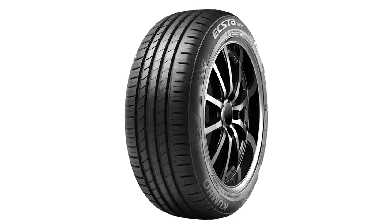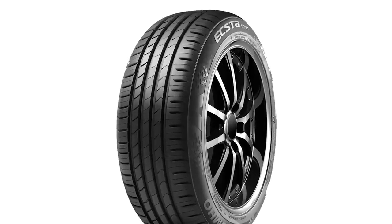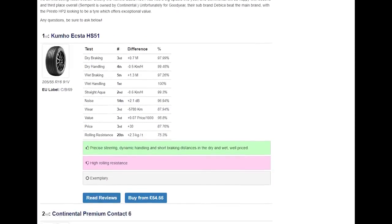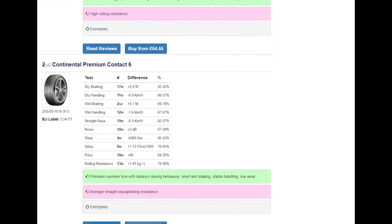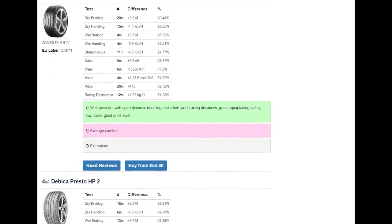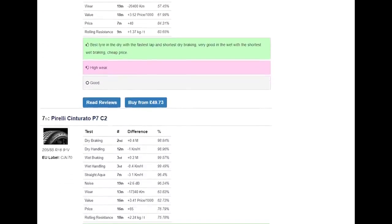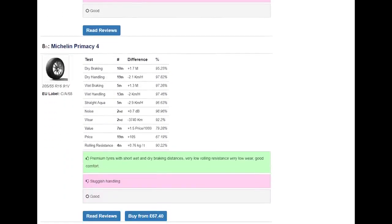The new Kumho Ecsta HS51, I mean, this isn't a new pattern, it's been on the market for a while, but it must have had a huge midlife upgrade this year, as it performed really well in the Auto Build test. The Auto Build test does include wear and all the premium tyres, and it starts off with 53 tyres, so to win this is a really big accolade for Kumho. The upgrade looks so big, I'm actually not sure why Kumho haven't given the tyre a new name.